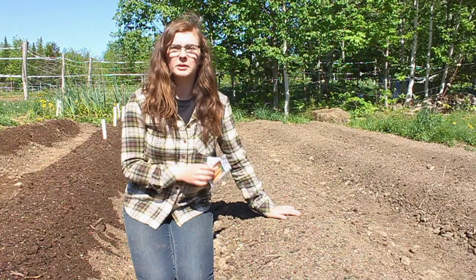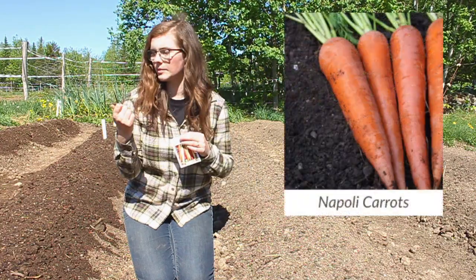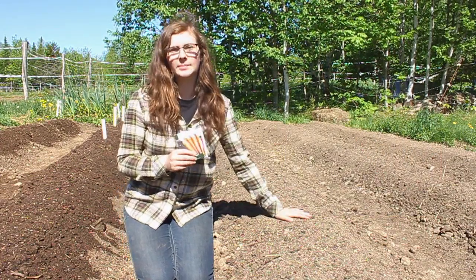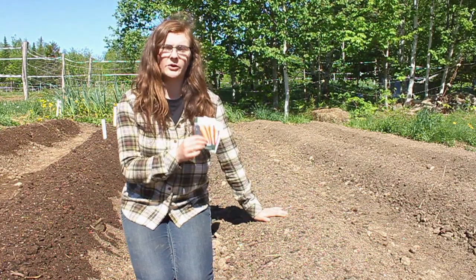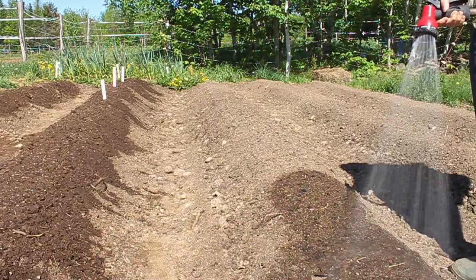So for this next row I'm going to be planting carrots. I have 2 types of carrots. I have some rainbow carrots and some Napoli carrots, and I'm just trying the rainbow carrots for the first time. I thought it would be kind of fun. And I'm just going to be soaking this bed really well with water first, since the seeds are so small they can easily be washed away. So I'm going to soak the bed really well so I don't have to water it right after, and I'm just going to press the carrots down into the soil.